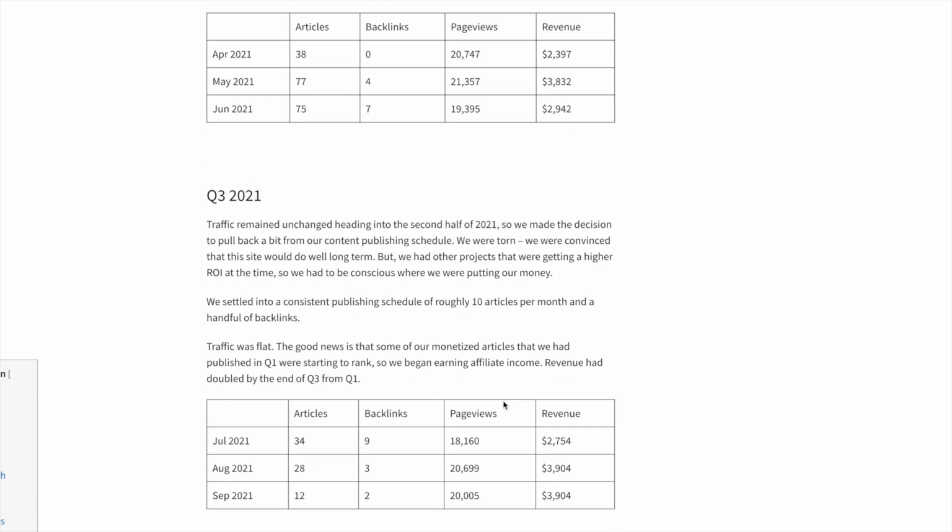Q3 traffic remained unchanged heading into the second half of 2021. So going into July, we made the decision to pull back and not publish 75 a month, but we went down to about 30 a month, so about one a day. And then by September, we were pulling back down to just 10 a month. Traffic was flat. As you can see, we're still stuck at that $20,000 mark. Now revenue's going up, and that's because we're getting better at ranking some of the buying guides, although not much.